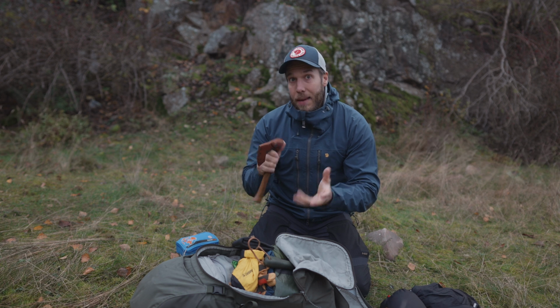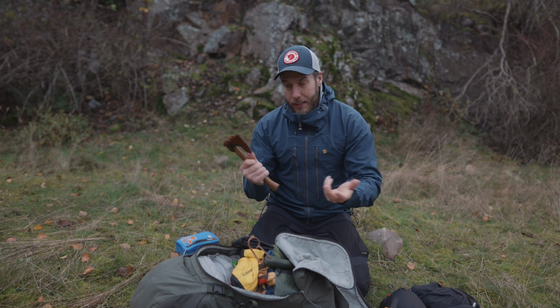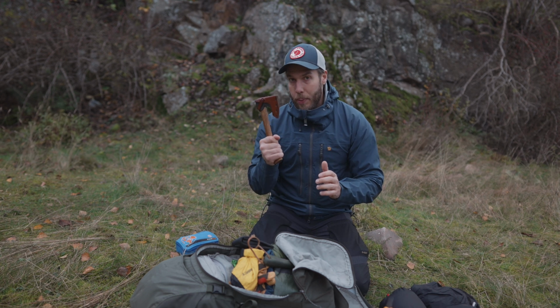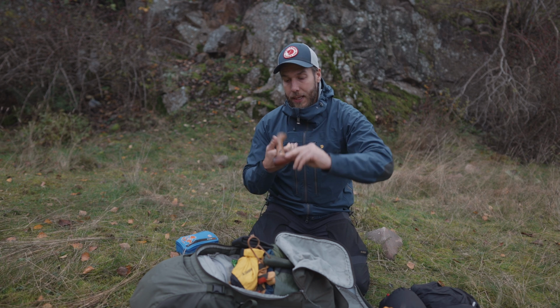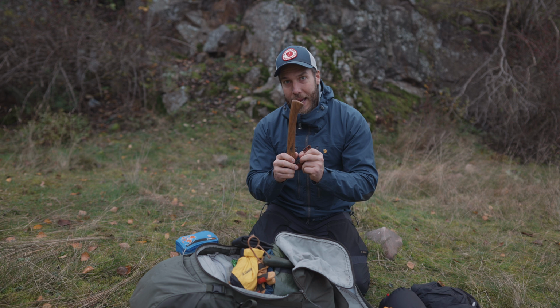I wouldn't say it's the same as a big axe, but it still does the job, at least for me. I'm not out to cut down the entire wood. I just want to chop up some minor pieces. This is perfect for that. The benefit obviously here is that it doesn't weigh as much as a big axe.